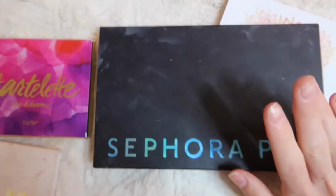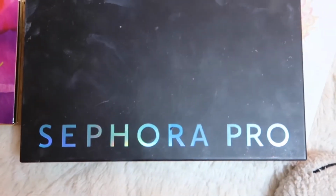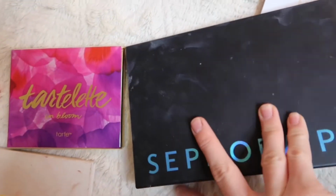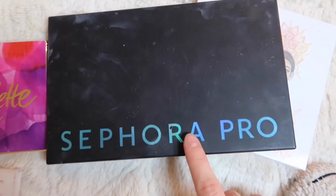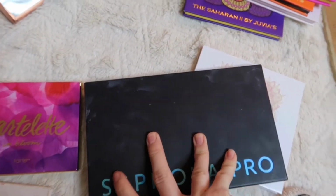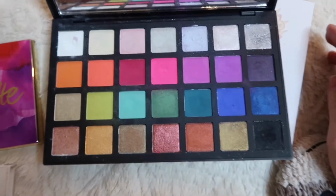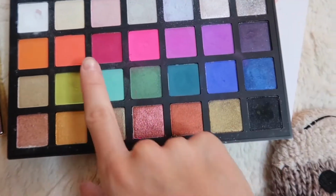And then lastly, I have my Sephora Pro Editorial palette. This palette is one of my all-time favorites. It's very expensive for the Sephora brand. Normally their products aren't that expensive, but this is expensive. This is my most expensive palette that I own. It's amazing. It's my favorite thing in the whole world. This is what it looks like. It's very intense, very colorful, but I love it. I love the shades. I love this one.